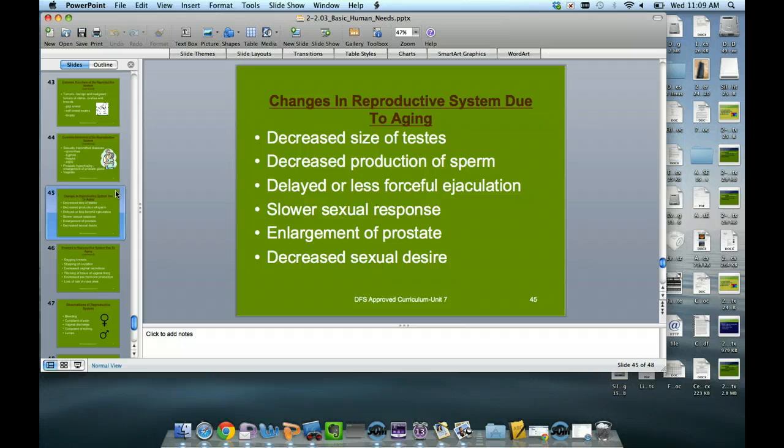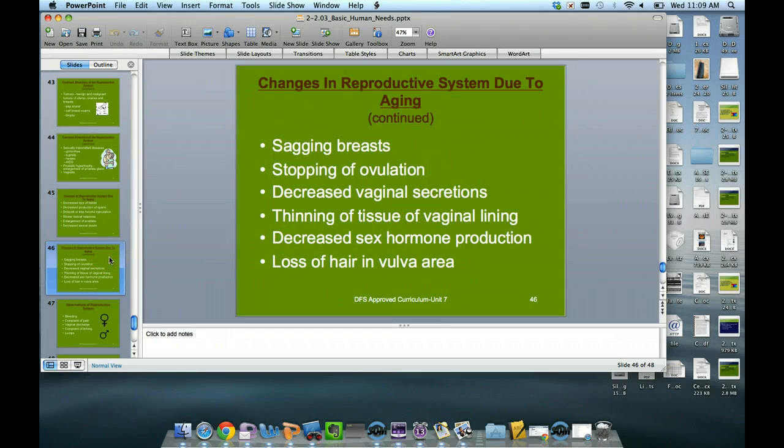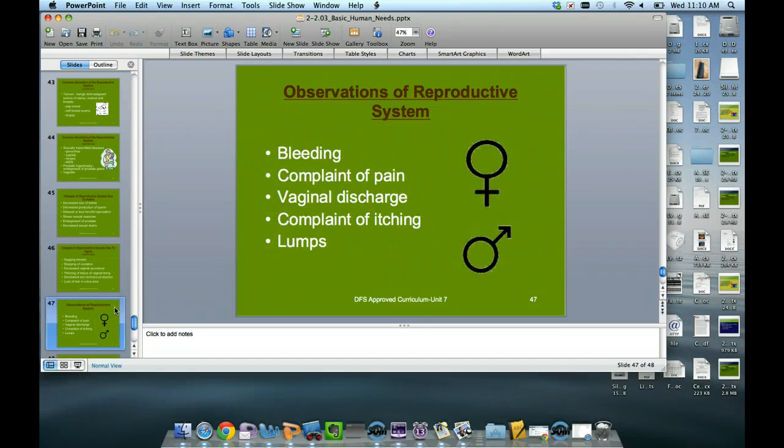So changes that we see in the reproductive system due to aging is decreased size of the testes, decreased production of sperm, delayed or less forceful ejaculation, slower sexual response, enlargement of the prostate, and decreased sexual desire. In women, you can see sagging breasts, stopping of ovulation, decreased vaginal secretions, thinning of the tissue of the vaginal lining, decreased sex hormone production, and loss of hair in the vulva area.